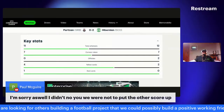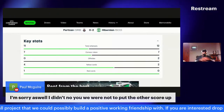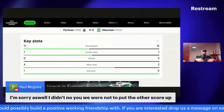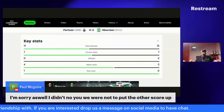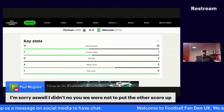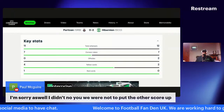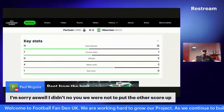It's not that I don't want you guys to. It's just that I've noticed in the past we get fans coming on making absolutely no conversation and just putting in the results of every game. Well, we don't need that. If they're not going to get involved, then why do we need people coming in just telling us the scores? I can do that. But thank you, Paul McGuire. Thank you for the understanding, mate. You're a gentleman, top man.